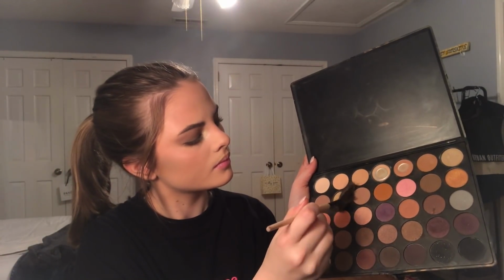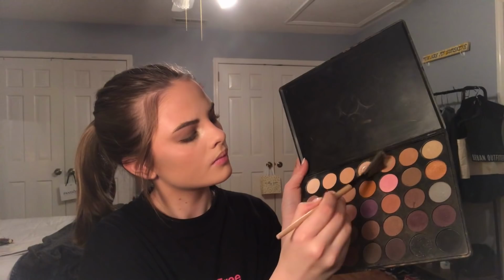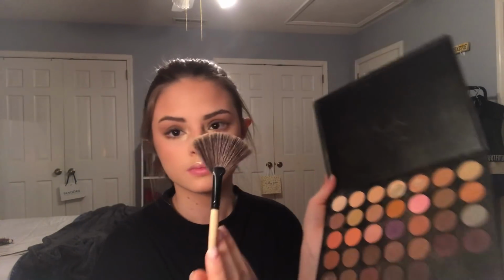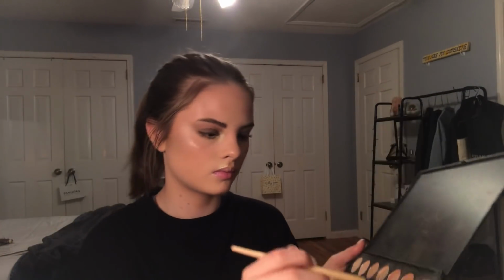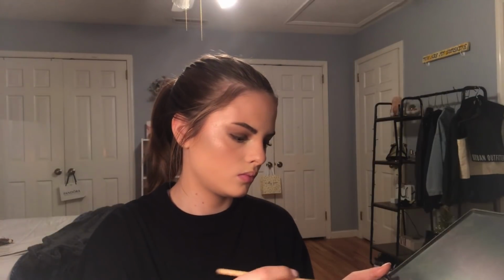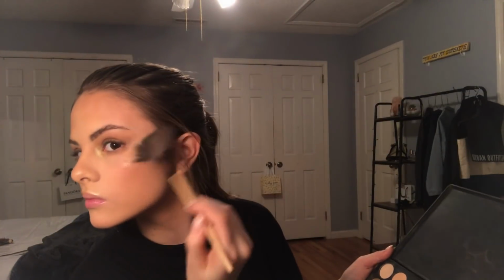Okay, so the next part of my highlight, I use the same highlight and I mix it all together. I'm like, well, that looks good. And I put it on top of my cheekbones, and on my forehead, and the top of my nose, and some more on top of my lip, and some more on my chin. And I literally just put it all over my face because I just love highlights.